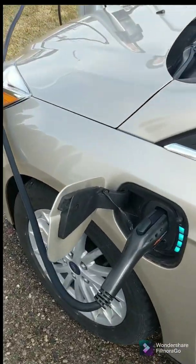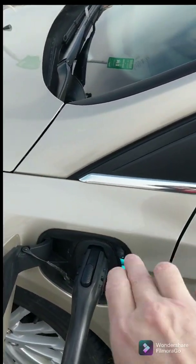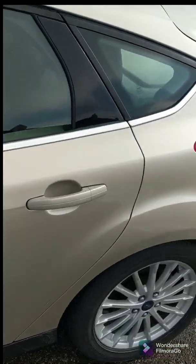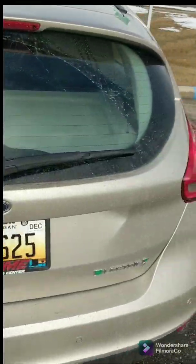Because what happened is these buttons are all lit up. That means it's charged. That one's kind of blinking. Once that's fully lit, that means it's charged. I've traveled so far 41 miles. I just stopped here for breakfast.